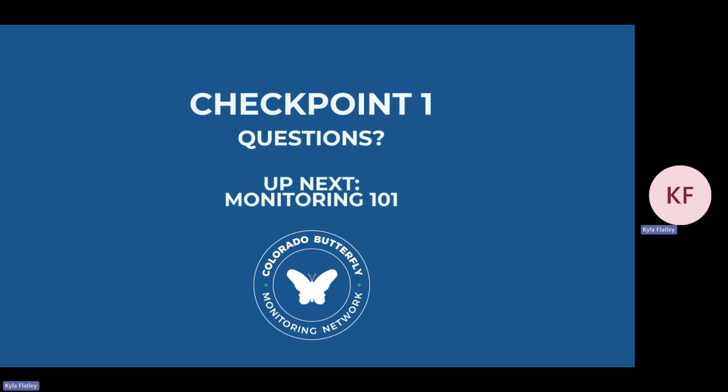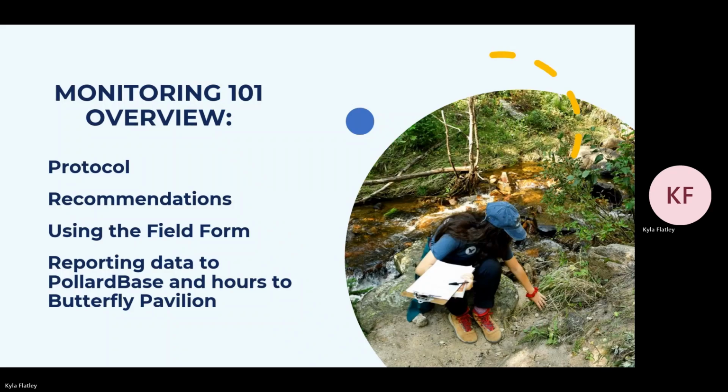That was an overview of the program. Next, we will get into how to actually monitor. So a little monitoring 101 overview. We will go over the protocol of how to monitor, the recommendations that we suggest, using the field form when surveying, and reporting data into Pollard Base and your hours into the Butterfly Pavilion volunteer form.